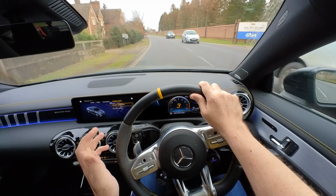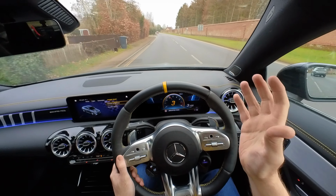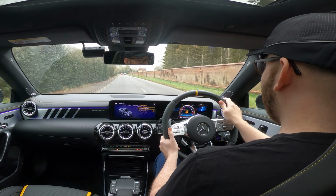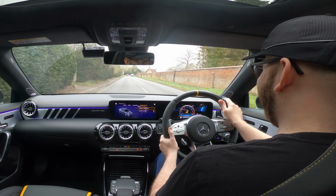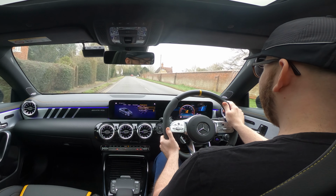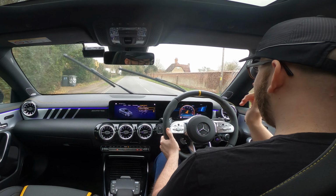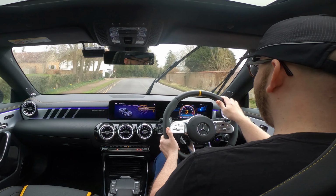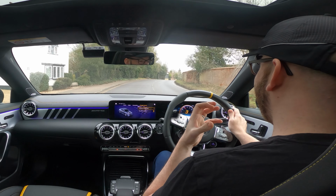I've been having so much fun driving the car since I've had it done, and I'm not going to lie, I've been getting through my petrol because I've just been in race mode constantly. Because even just going slowly like this, you know, we're in a 30 zone now. You can just hear it at the back. Can you hear those little burbles? It's just ready and it's so aggressive.